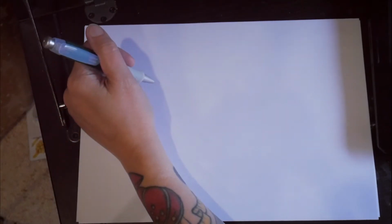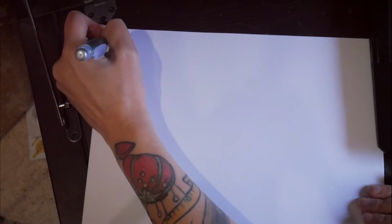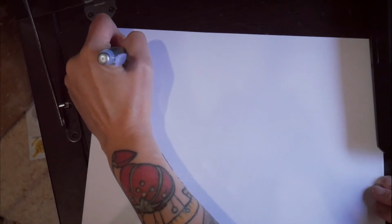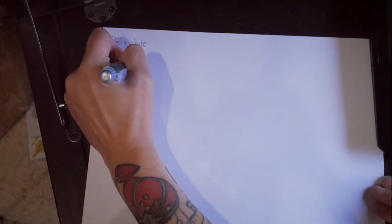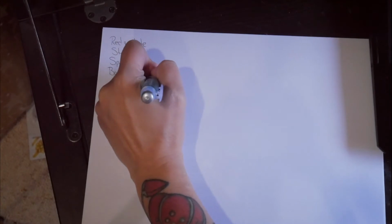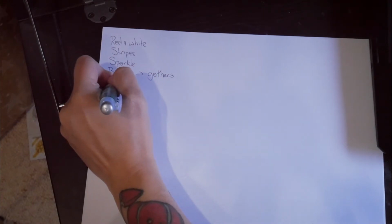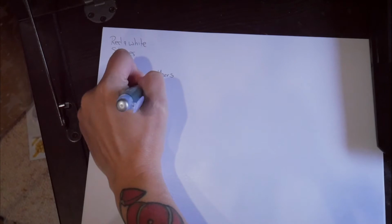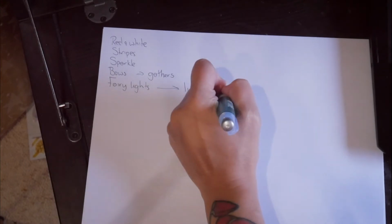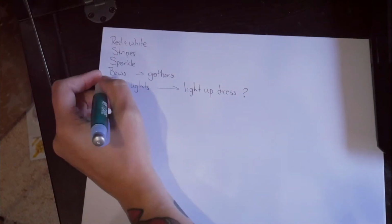Okay, so now I've got my board together with some visual ideas. I'm just going to write down some words as well. I find this helps me. So I've got red and white, stripes, sparkle, bows, and sort of gathers from the bows. When you pull something tight with the bow, it sort of gathers up. Fairy lights. Oh. Can I incorporate fairy lights into my dress? Should I do a light up dress? A red and white light up dress.